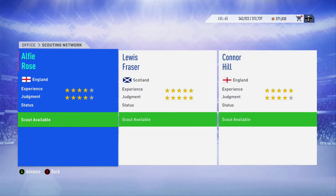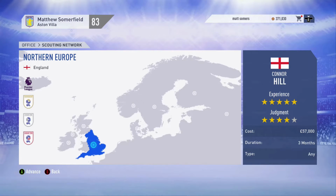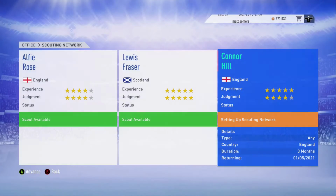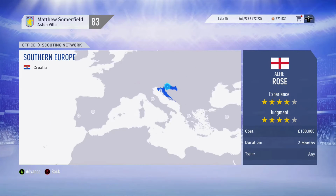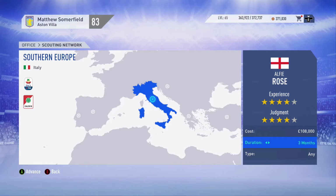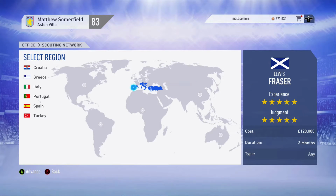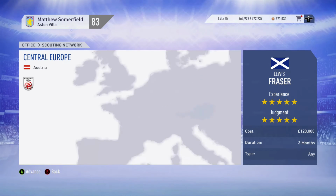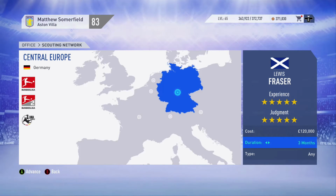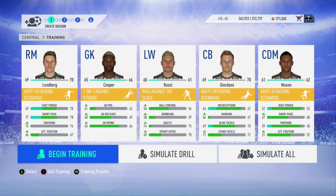As we move out to the redistribution of the scouts, obviously they've just arrived back from their last scouting missions, but we'll start here with Connor Hill, the 5-star, 4-star scout that we've got. We're going to send him to England in search of another star, and we are going to send Alfie Rose, 4-star, 4-star scout, to Italy. And then we've got Lewis Fraser, the Scottish scout. We are going to send him off to... We're having a think about it. Germany's always been a happy hunting ground for finding players, so let's send him out there and let's see what we can get in the latter stages of this season.